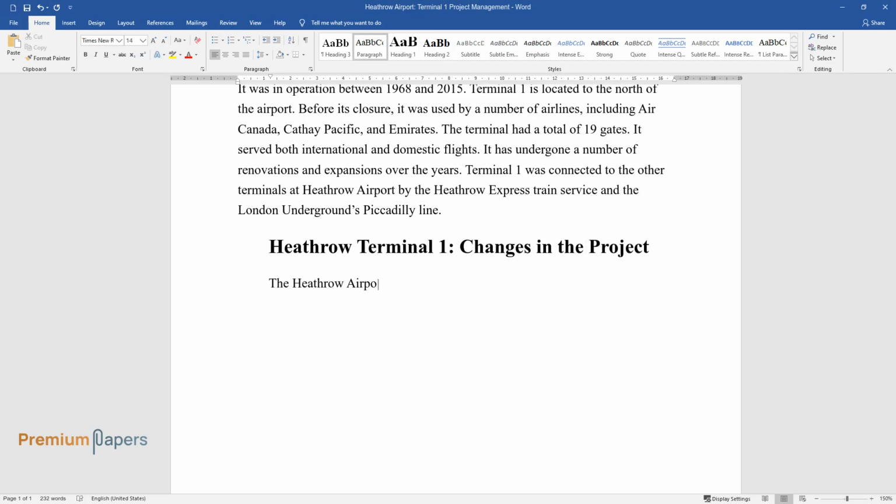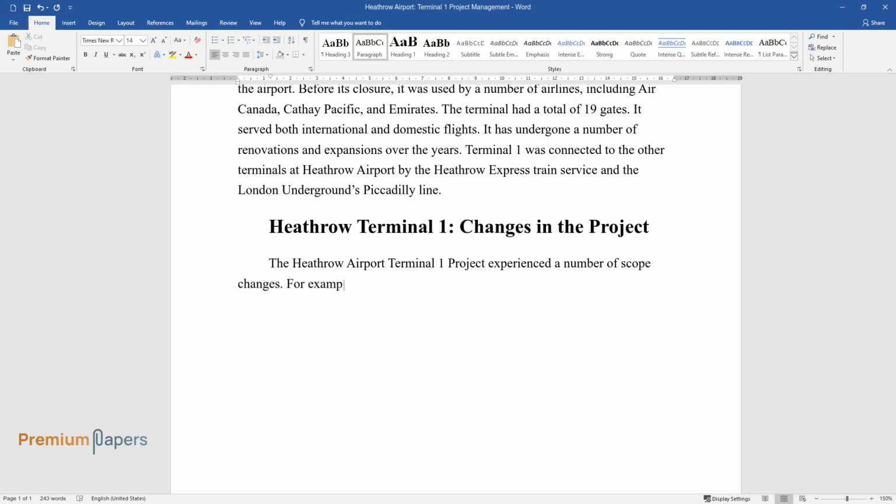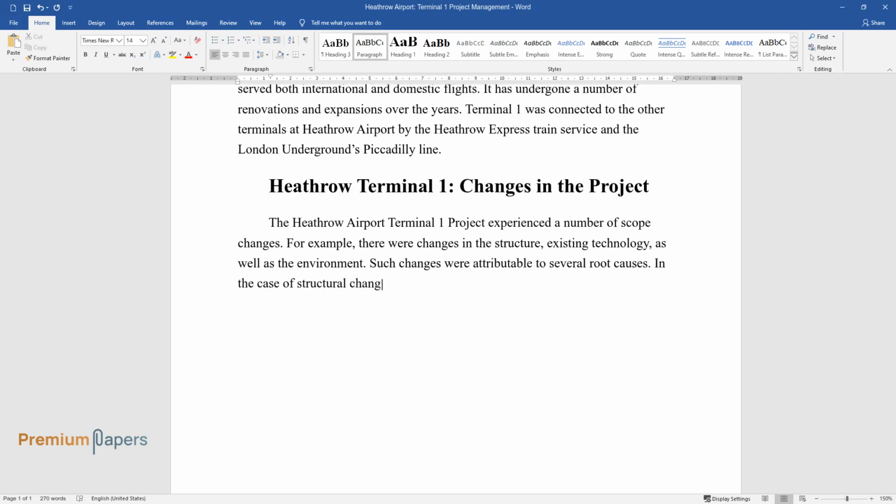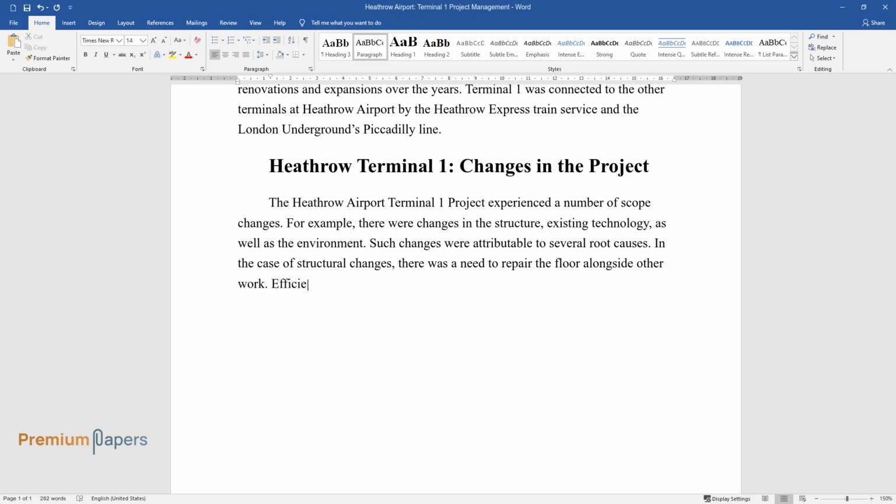Heathrow Terminal 1, Changes in the project. The Heathrow Airport Terminal 1 project experienced a number of scope changes. For example, there were changes in the structure, existing technology, as well as the environment. Such changes were attributable to several root causes. In the case of structural changes, there was a need to repair the floor alongside other work.